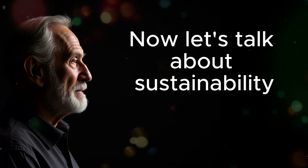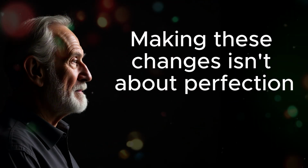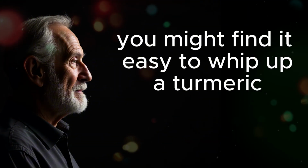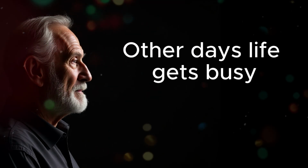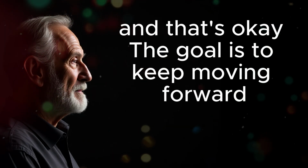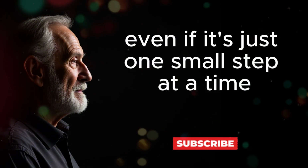Now, let's talk about sustainability. Making these changes isn't about perfection, it's about progress. Some days, you might find it easy to whip up a turmeric-infused dish or snack on cherries. Other days, life gets busy, and that's okay. The goal is to keep moving forward, even if it's just one small step at a time.